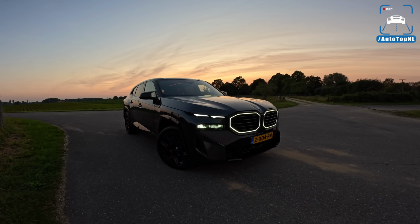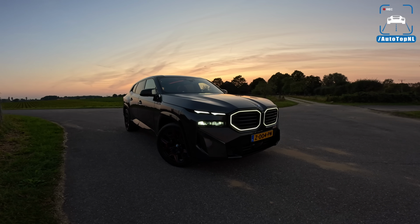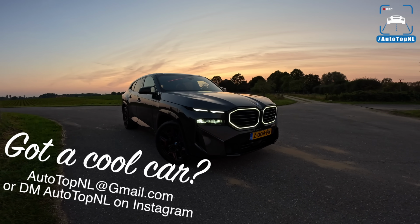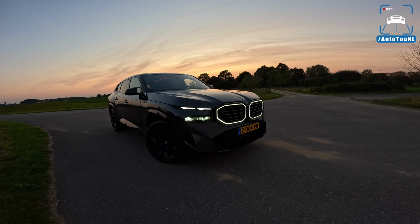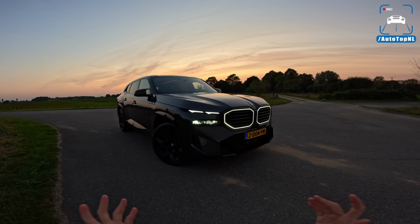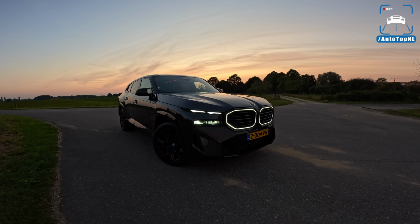My name is Max, and today we are taking a look at the BMW XM Label Red. This is the most powerful BMW M ever made until now. 748 horsepower from the plug-in hybrid V8 drivetrain.